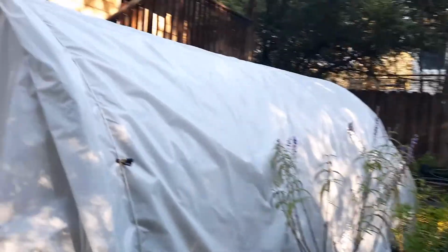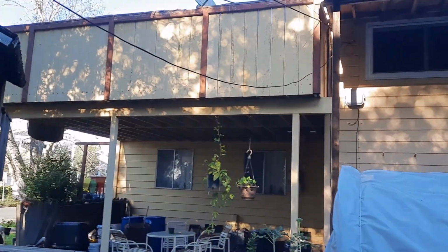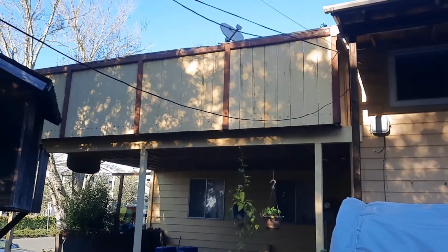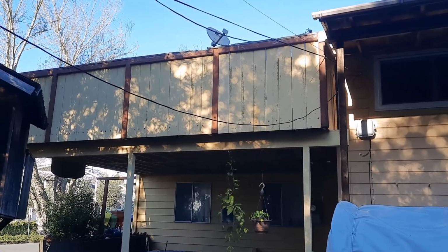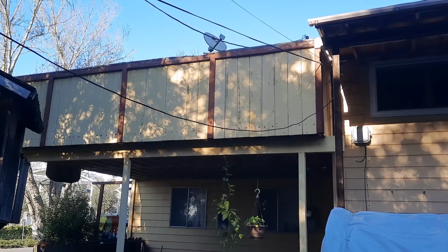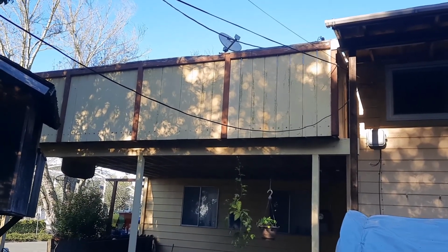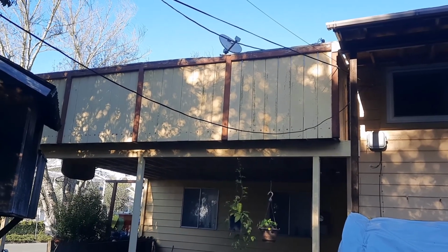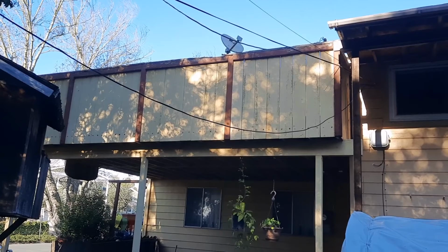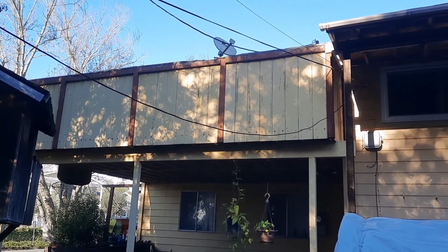Now the sunniest spot on this lot is going to be that deck up there. So we'll put all the sun lovers up there, the tomatoes, the peppers, the melons, all those guys can go up there. And what we're going to do is use the vertical space as much as possible. Stuff can be hung off the side of the house. We can do trellising. We can even put a couple of dwarf fruit trees up there in containers.